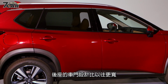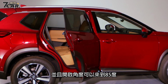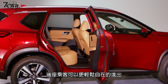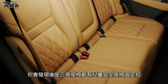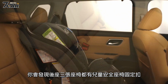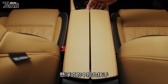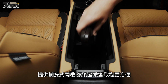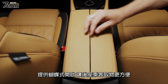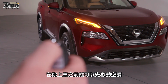The Rogue rear doors are wider than the previous design and open a full 85 degrees for easy entry and exit for all your second row passengers. You'll notice a child safety seat can be positioned in any of the three seating positions, including the middle position. The floating console in front offers open storage access below, a butterfly opening for an easy reach to the rear seat.